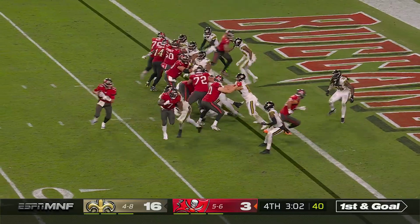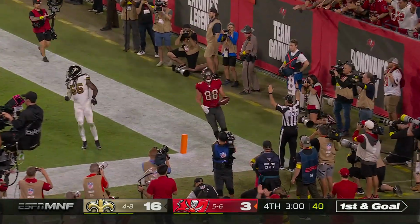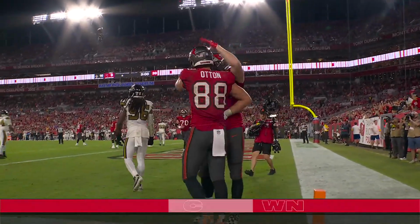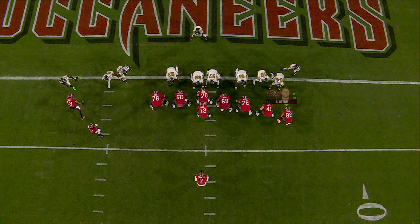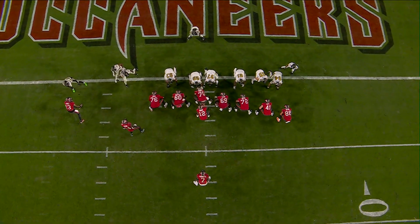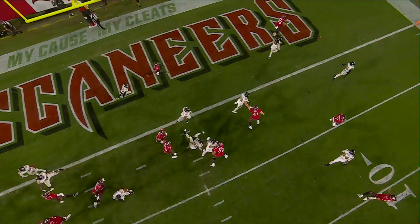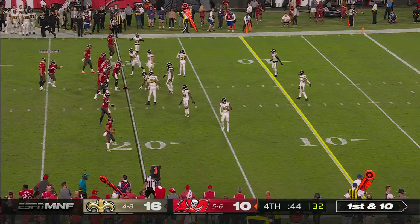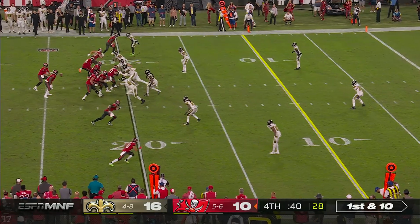That's a 44-yard penalty. Brady, end zone, touchdown, Bucs. Cade Otton. 200th career touchdown throw from Tom Brady to a tight end. Gronk was on the receiving end of plenty of these, and he gets Cade Otton. He runs a great route off the line of scrimmage to give Brady a place to go.